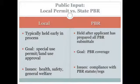We would predict that there may be some confusion down the line having to do with this public meeting for the PBR, because who else also requires a public meeting? The local government entity. If the developer needs to get a special use permit, there will undoubtedly be some kind of a public hearing or public meeting involved in that. And in that case, the applicant is trying to get the special use permit or whatever other approval the local government requires.